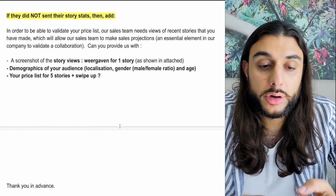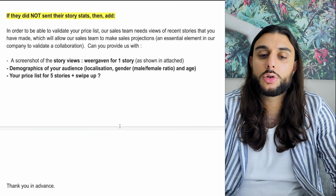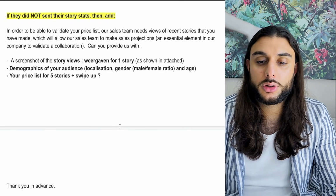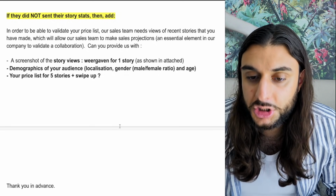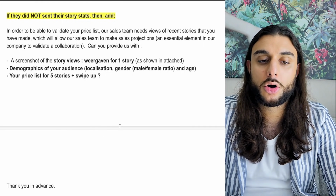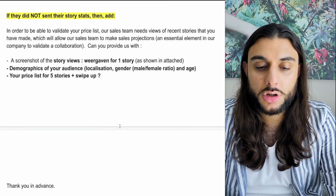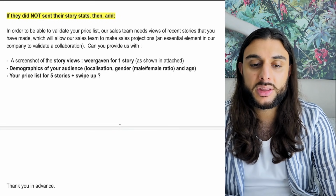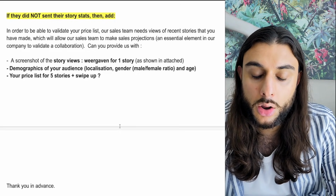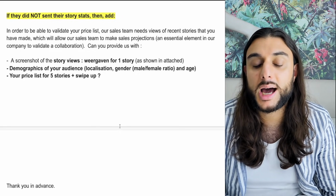Now, this is very important. If they do not send their story stats, then add this. In order to be able to validate your price list, our sales team needs to view the recent stories that you have made, which will allow our sales team to make a sales projection, an essential element in our company to validate a collaboration. You can provide us with a screenshot of the story views we've agreed for the story as shown in the attached demographics of your audience, localization, gender, male-female ratio, and age, your price list for 5 stories, and a swipe up.